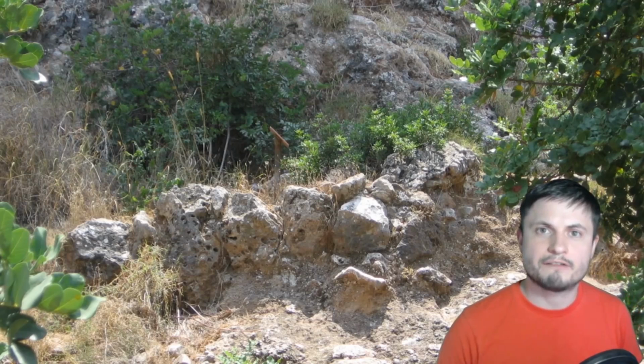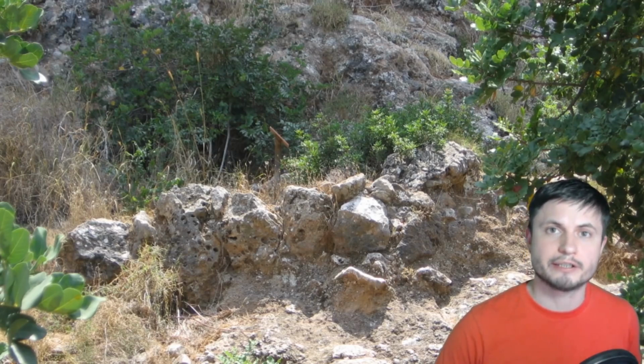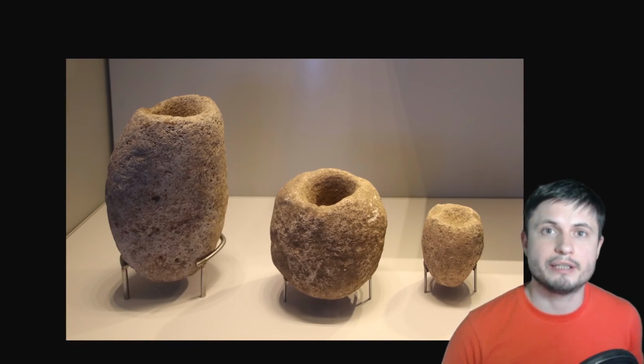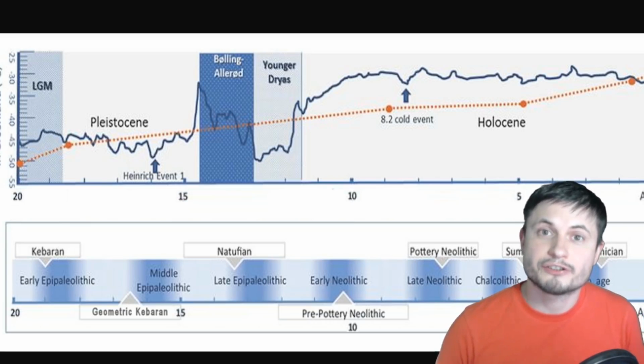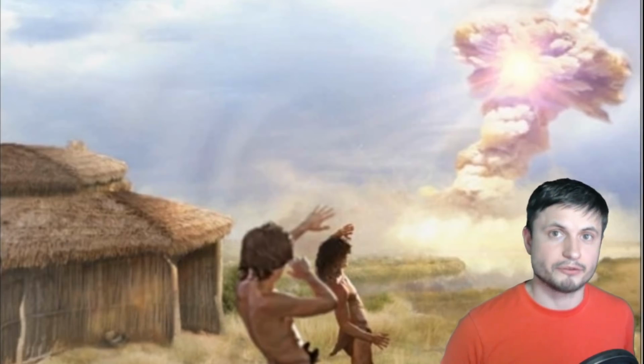For example, we did discover other Natufian houses around the region that were actually dated a lot later than that, and also various types of pottery that was already being generated in this region, and this was after the so-called Younger Dryas event. And although this particular discovery doesn't necessarily answer the Younger Dryas hypothesis and doesn't explain what happened back then, it does suggest that something cataclysmic may have happened after all.